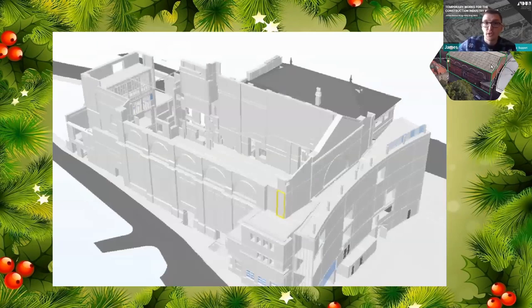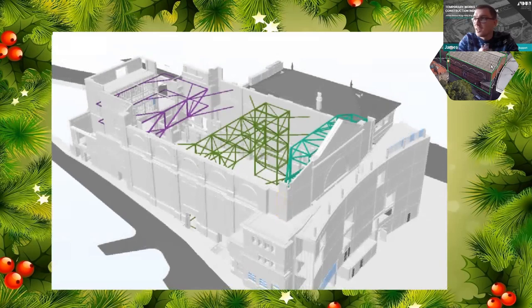So this shows the 3D model of the structure in the following demolition stage. And Angus, do you want to click again, please? Sorry. You're going to get fed up with me because I've done a lot of these overlays.